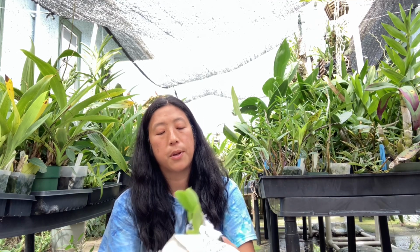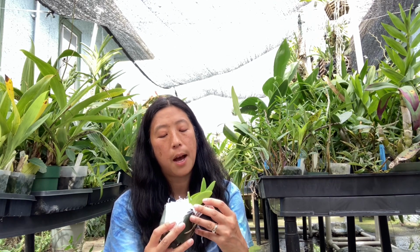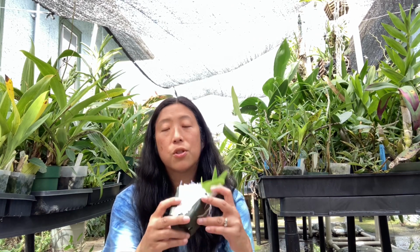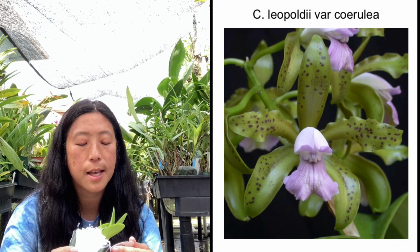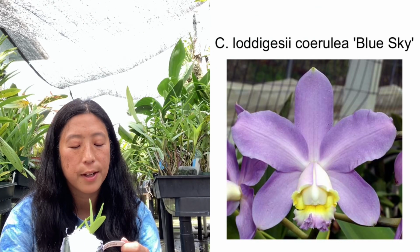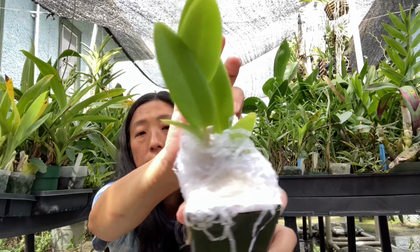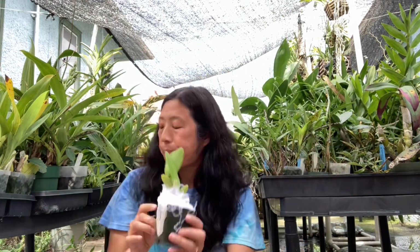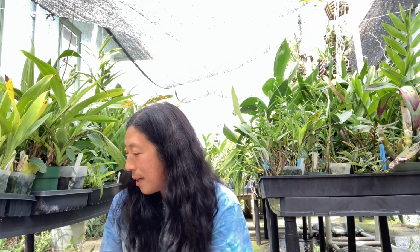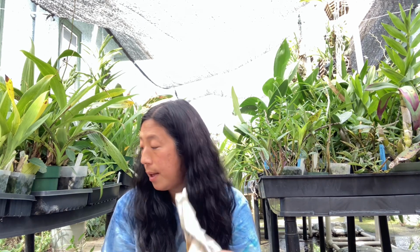And I do have his website up so I can read you the description. Okay, so, oh, the Gaudii. Okay, so I got a Gaudii. I tried to order things that I didn't think I already have. This is a coerulea Gaudii. So this is Leopoldi, form of coerulea, by Leopoldiglossa, form of coerulea. And, oh, you can't even see the Gaudii tag. So let's see what Fred says about this. I think I ordered this one because I think I murdered my Gaudii. I think I had one and I got rid of it.